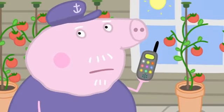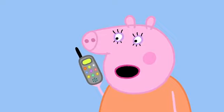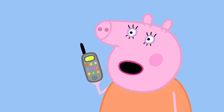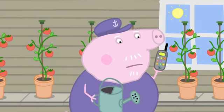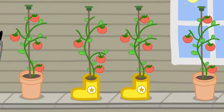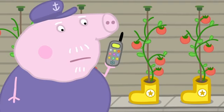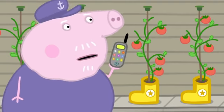Hello? Grandpa? Remember those old boots I gave you? Yes? Daddy needs them back urgently. You have been looking after them. They have been watered. Grandpa Pig is growing tomatoes in Daddy's lucky boots. We need them for the puddle jump. Today. Righto, I'll meet you there.